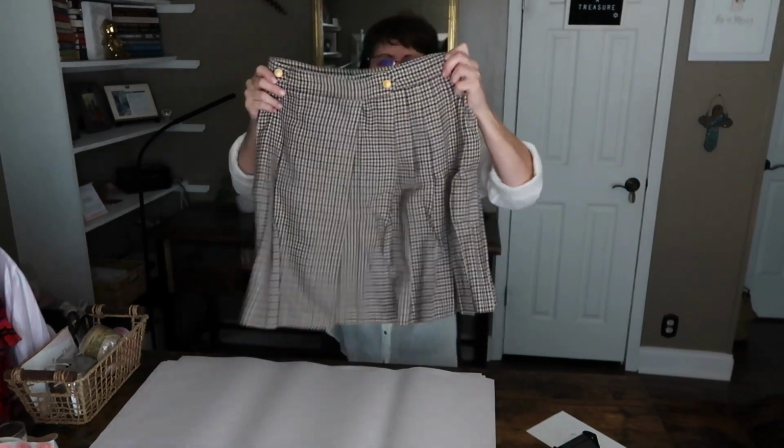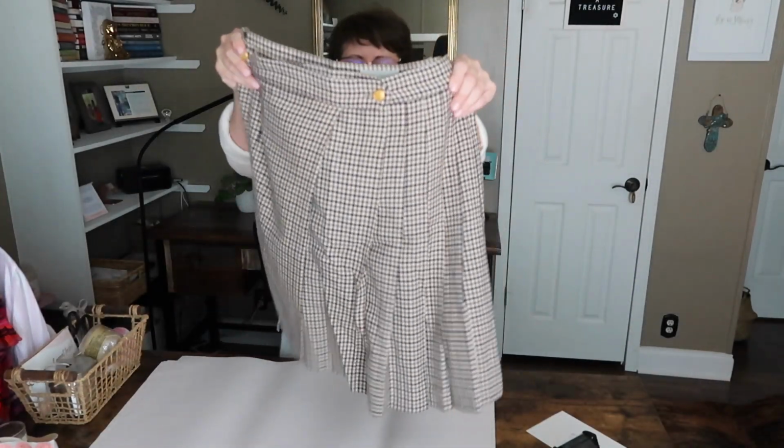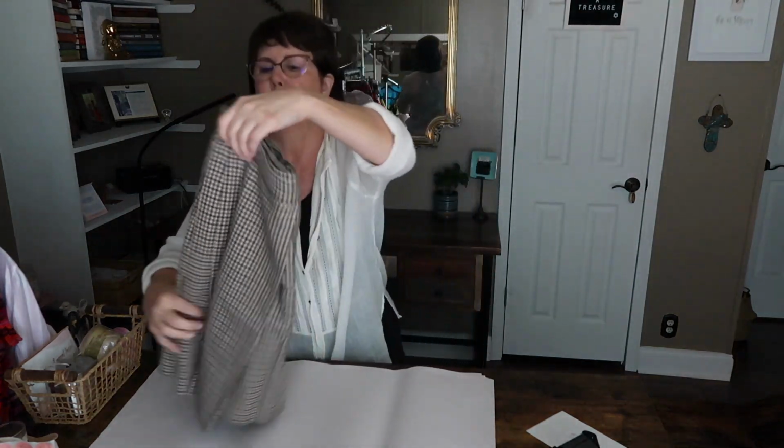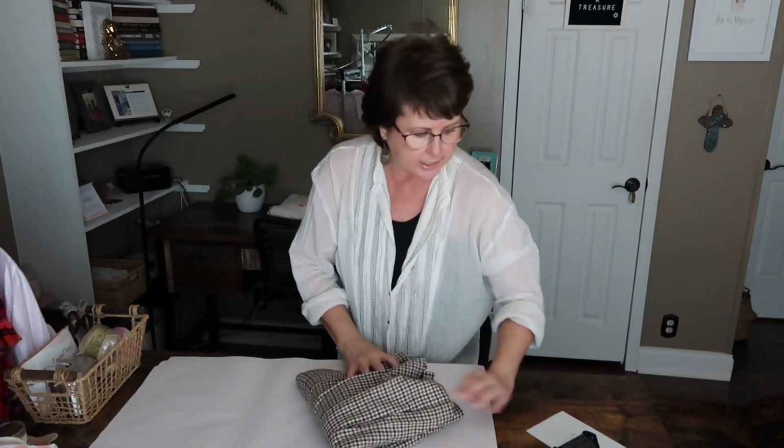It's just so adorable. It reminds me of when I was growing up, a skater. It might be like a skater skirt. Let me know if y'all know of this brand or have ever sold it or heard of it. And it's going to New Jersey.